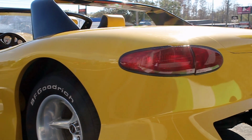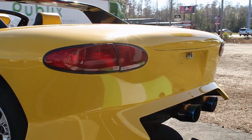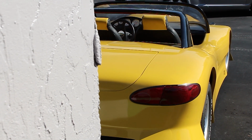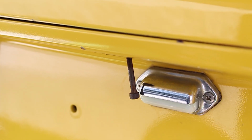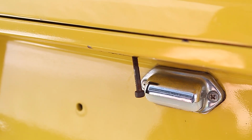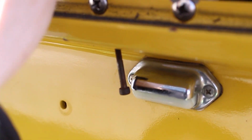The rear of the car is capped off with a pair of standard 90s taillights and a dual exhaust. Easily my favorite finishing touch on this build is the latch to open the deck lid. This rusty screw is exactly the type of backyard ingenuity that fueled so many of these Beetle kits, and it's super easy to use too.